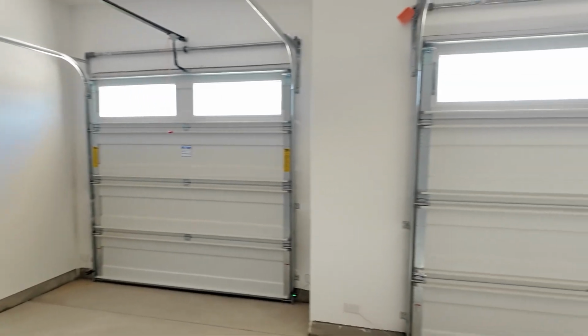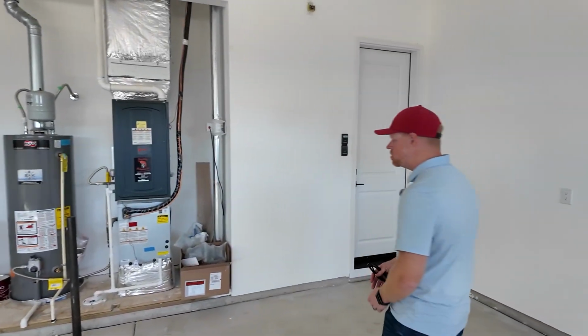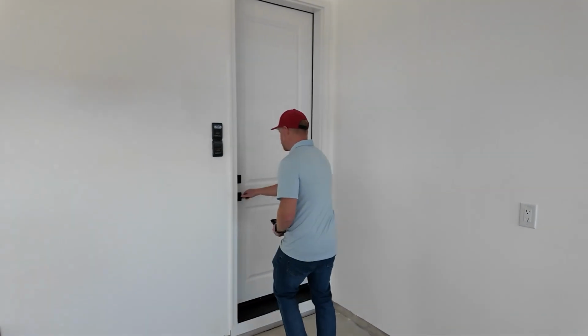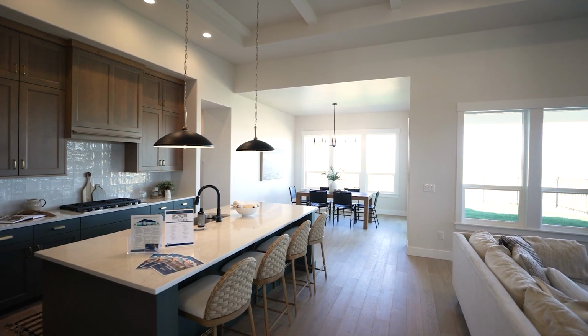So they don't have a heater in here, but it is gonna stay relatively warm during the winter, probably 55 degrees or so, because it's insulated. So that's a really nice feature. And then we'll go ahead and head over into the great room, the kitchen area.